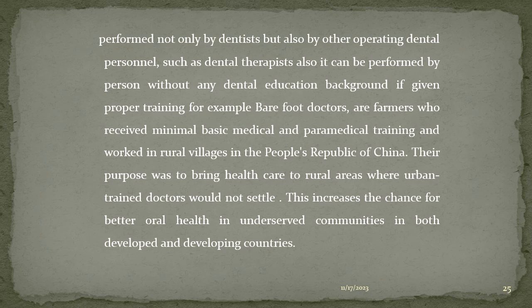For example, barefoot doctors are farmers who received minimal basic medical and paramedical training and worked in rural villages in the People's Republic of China. Their purpose was to bring healthcare to rural areas where urban trained doctors would not settle. This increases the chance for better rural health in underserved communities in both developed and developing countries.